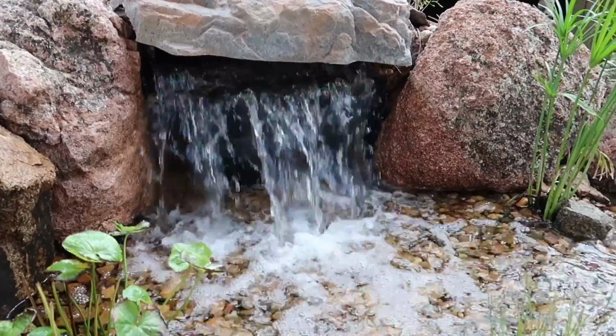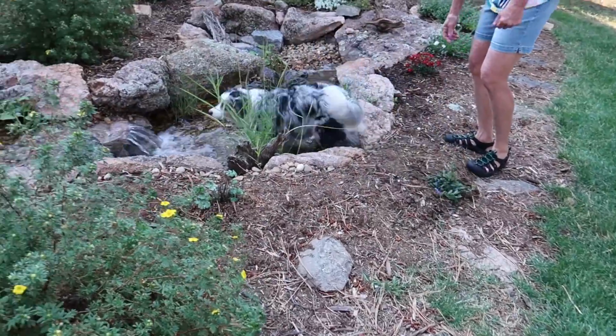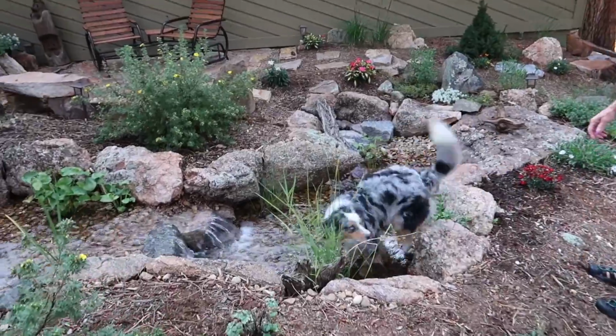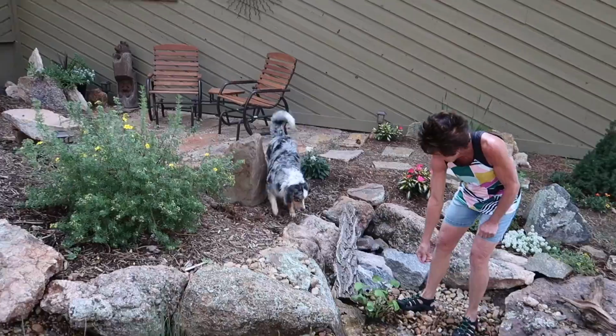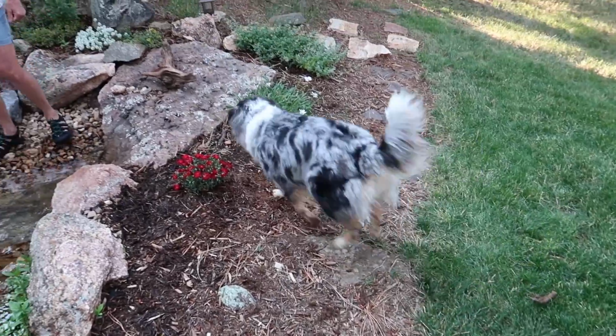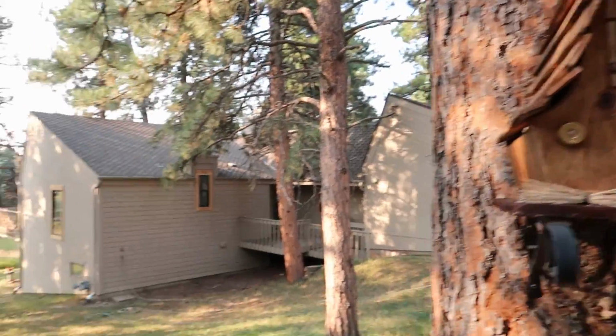So who are these guys? This is Rainy May. Oh, she's so happy. Oh, yeah. Oh, you are beautiful. Yeah, you are beautiful. Yeah, I love dogs. Dogs love the water. Rainy May, you said? Yeah, Rainy May. She's excited. She's happy. Beautiful pooch. Look at how cute that little birdhouse is.